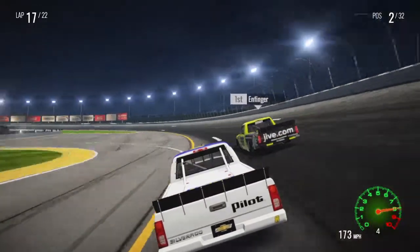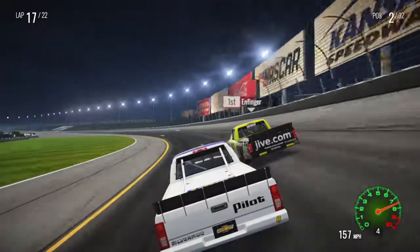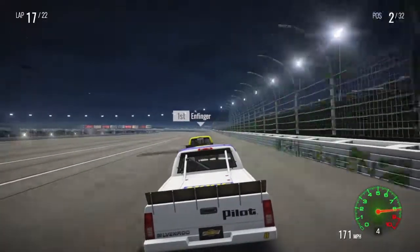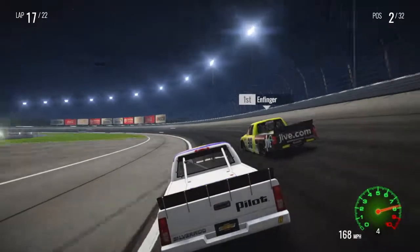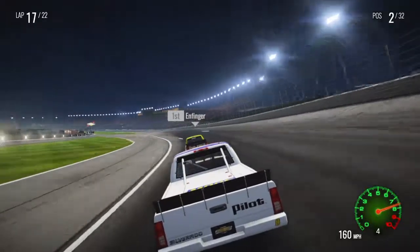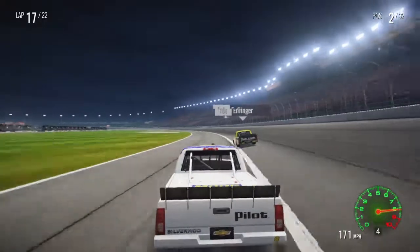We're going to make a dive bomb attempt. Okay. Little bit of contact there. Nothing too harsh. But we're not going to be able to keep the nose on him as he's going to get the run out. We're going to make another attempt here. Not going to make it work. In fact, he's going to gain a little bit. He's way faster through 3 and 4 than we are. We're faster in the tri-oval and through 1 and 2.